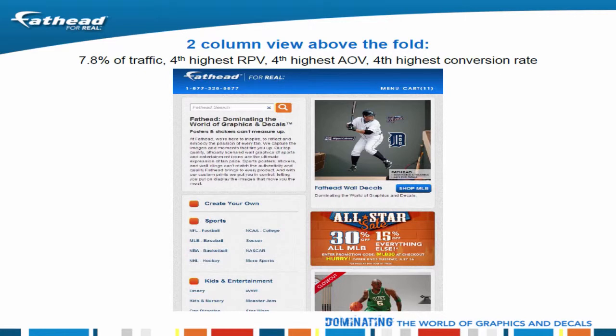So our designers, every time we do a promotion, create 2 images. And they create 5 sizes of banners. And they just swap in and out.